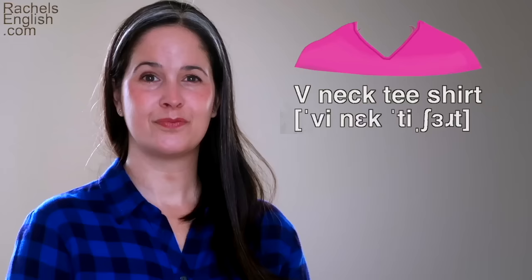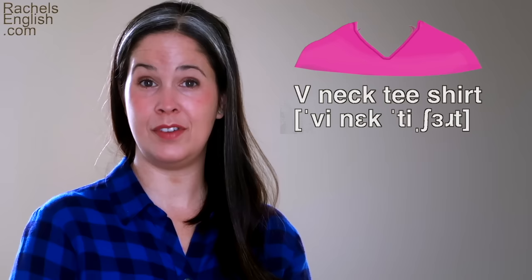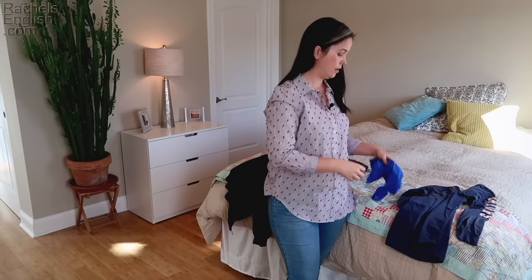You know what I realized I forgot? The neckline with the t-shirt. When it's shaped like this, we call it a V-neck t-shirt. V-neck. Say that with me. V-neck. This is a tank top.